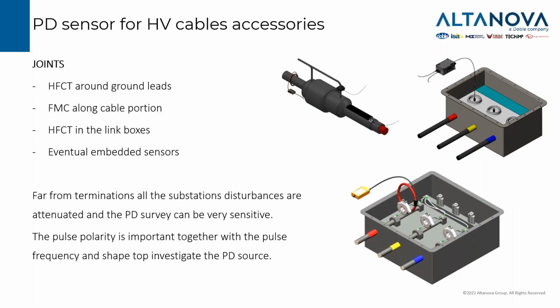Lastly, we will focus also on the high voltage cable joints. In this case, there are some limitations depending on the layout of the joint. In some cases, we will have an accessible joint, so we can place our sensor near the bonding cable just next to the joint. In other cases, we will only have access to the link boxes of the high voltage cable joint. In a few cases, we will also have an embedded PD sensor in the joint with a dedicated box where we can pick up the signals to perform our PD measurement.